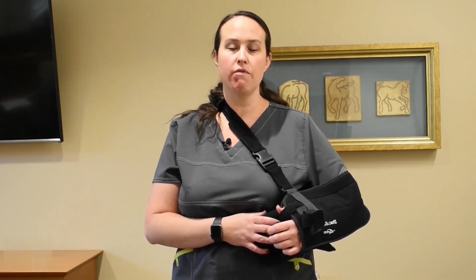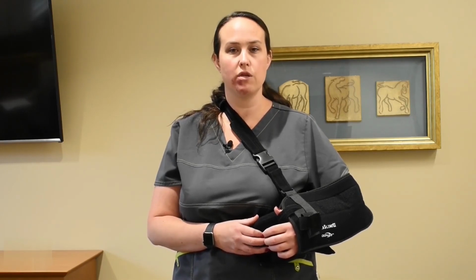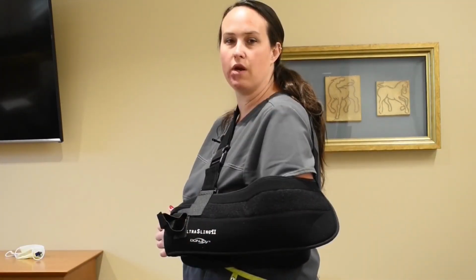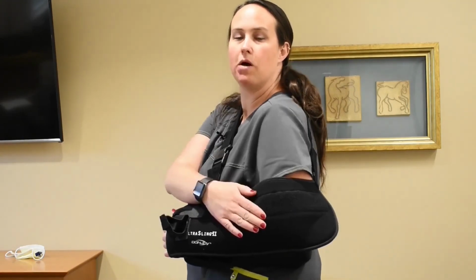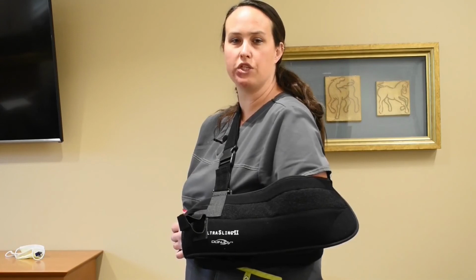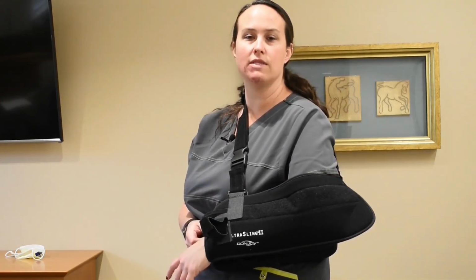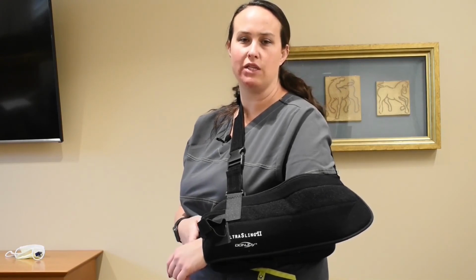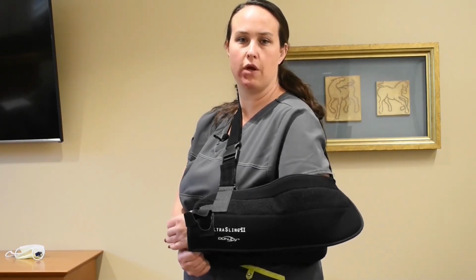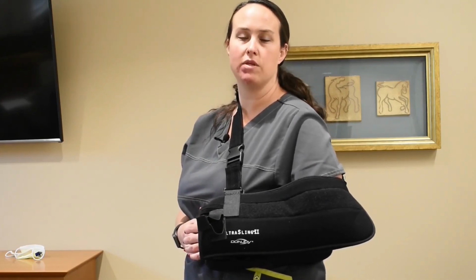When it's time to remove the wedge or to start decreasing how often you use your sling, you will be given instructions by your physical therapist or by your surgeon. It is important when wearing the sling that your elbow is back as far as possible in the sling. We want to make sure that your hand is well supported. We don't want your hand hanging over the sling. That will increase swelling into your fingertips. So make sure your arm is back as far as it can go and your hand is comfortably supported.